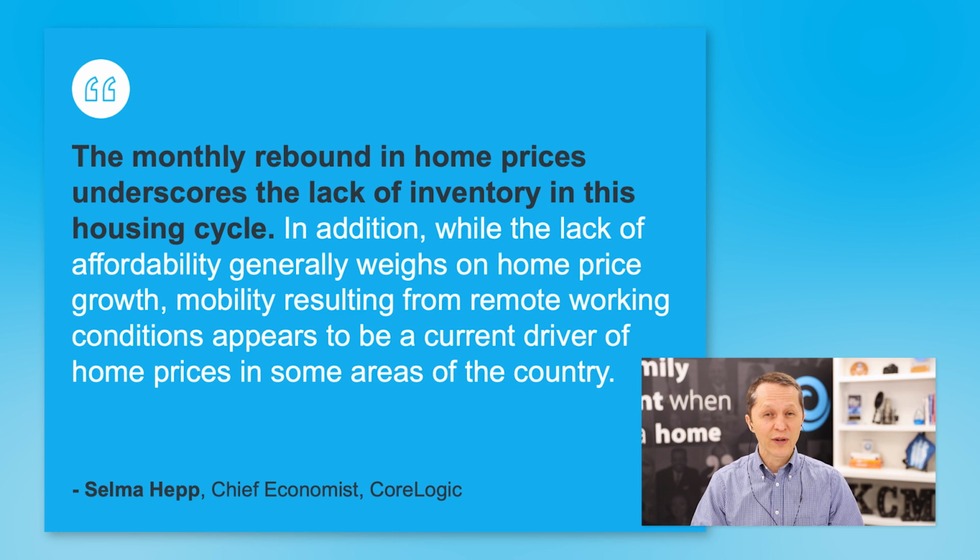Importantly, Selma also points out this. The monthly rebound in home prices underscores, as you know firsthand, the lack of inventory in the current housing cycle. And so while affordability remains a real challenge for many buyers, the remote work reality has really improved mobility for a lot of people, and it's really helping maintain demand in a lot of markets across the country. Importantly, I think this year will show more geographic divergence, so certain metros will do better than others, but by and large, we're not seeing the same type of behavior we saw in the markets in prior cycles.